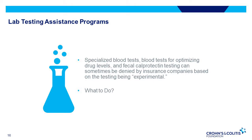Laboratories or testing companies may also provide financial assistance if a lab test is denied. If you're concerned about the cost of a drug level, or if you've had a high cost with a lab test in the past, be sure to bring this up with your doctor. Some companies have an out-of-pocket cost cap, for example, on biologic drug levels, or a maximum patient responsibility if the test is not covered in full by insurance.